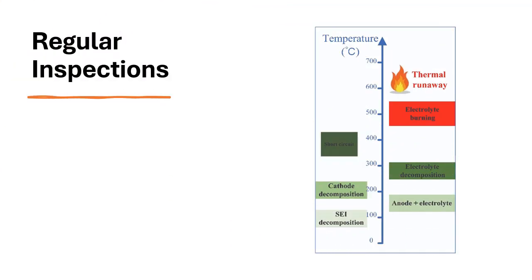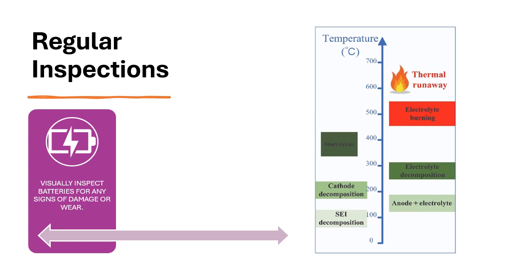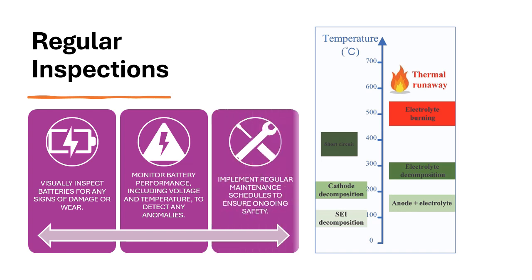Regular inspections. Visually inspect batteries for any signs of damage or wear. Monitor battery performance, including voltage and temperature, to detect any anomalies. Implement regular maintenance schedules to ensure ongoing safety.